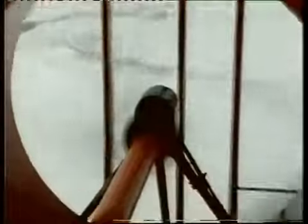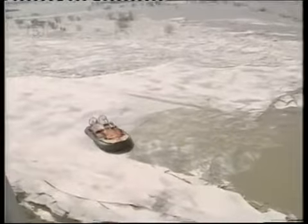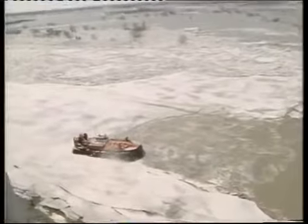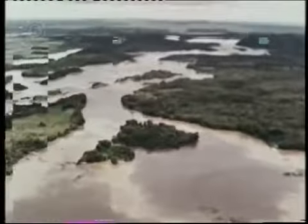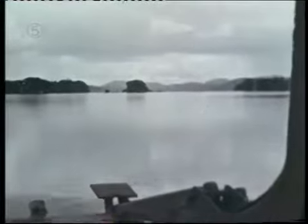Dispersing the ice now prevents dangerous flooding in the spring. The huge slabs simply float downstream. Pirouetting on the ice, they can clear a whole river in a day. But not all rivers are this easy to negotiate. Hovercraft have proved their true worth operating as expedition vehicles on trips to the very ends of the Earth.